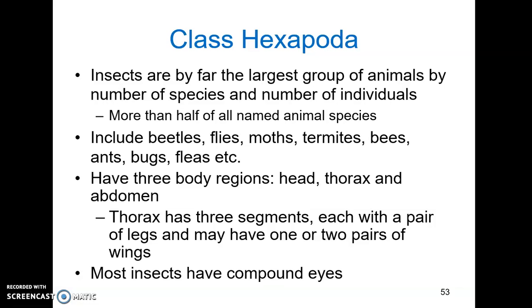And this thorax may also have 1 or 2 pairs of wings. Some have secondarily lost their wings, like the flea, and some, like silverfish, never had wings to begin with. Most insects have compound eyes and other sensory receptors to detect sounds, chemicals like pheromones, which are very important for communication in insects.